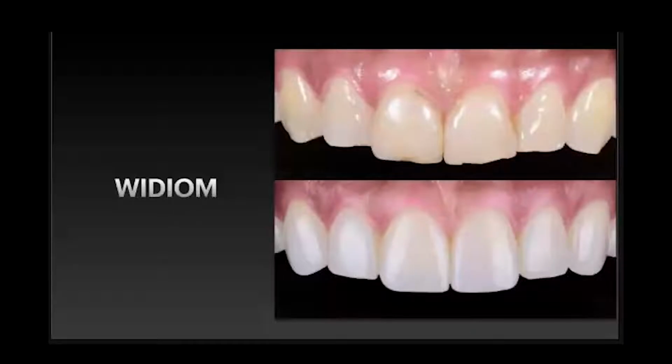And in an economy like this, I think good resin skills are going to enable us to do more of the kind of dentistry that we want to do, and more of the dentistry that the patients need to restore their function and their anterior guidance. And we're going to have fewer patients walk away from sticker shock.